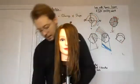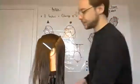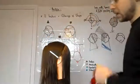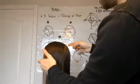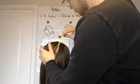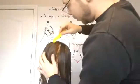Okay, so let's deal with that. I'm going to start with the heavy side because this is a little bit easier to do. So I'm going to spray all this through and just work my shape in normally. My next section is going to be slightly diagonal into the front, and this is my heavier side. So I want my elevation to be on the point of elevation from the back.